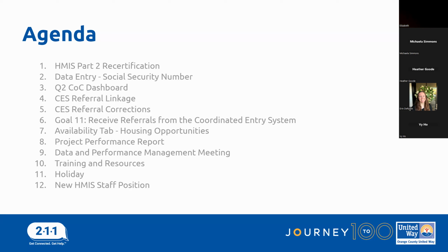Our team will cover the following topics in today's meeting: HMIS Part 2 recertification, data entry regarding Social Security number, Quarter 2 COC dashboard, CES referral linkage, CES referral corrections, and we wanted to go over Goal 11, receive referrals from the coordinated entry system, an update regarding the availability tab, housing opportunity screens, project performance report, an announcement regarding our data and performance management meeting, sharing some training and resources, a holiday announcement, a new HMIS staff position, and we do have time for Q&A to cover topics that we discussed in the meeting. And we will also stay online for office hours to go over general HMIS functionality questions.